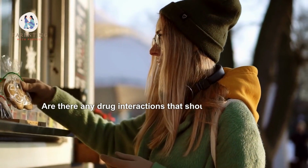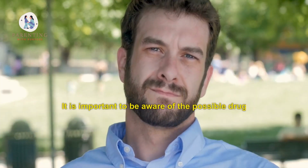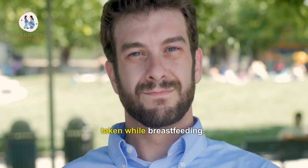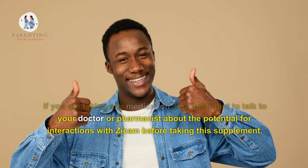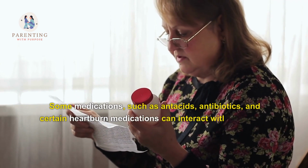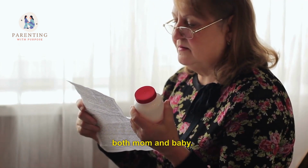Are there any drug interactions that should be considered when taking Zicam while breastfeeding? Yes. It is important to be aware of the possible drug interactions between Zicam and medications that may be taken while breastfeeding. If you are taking any medication, it is important to talk to your doctor or pharmacist about the potential for interactions with Zicam before taking this supplement. Some medications, such as antacids, antibiotics, and certain heartburn medications can interact with Zicam and could reduce its effectiveness or cause side effects in both mom and baby.